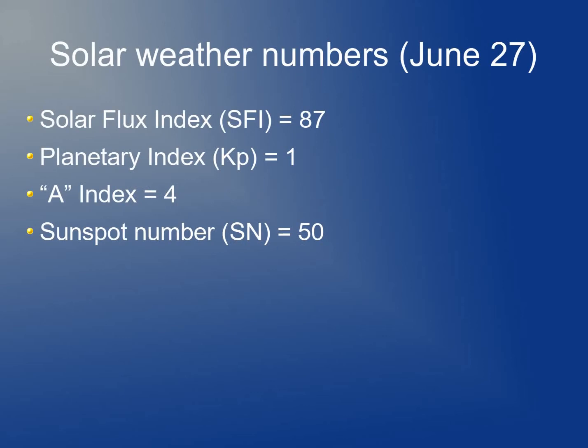Also in the last few weeks, we've seen great activity in the 40 meter, 20, 17, and 15 meter bands, possibly due to the ARRL's 2021 Field Day and no doubt due to solar conditions. The SSN equals 50, which is quite good. And on the Earth side, we show a K-P index of 1 and an A index of 4.